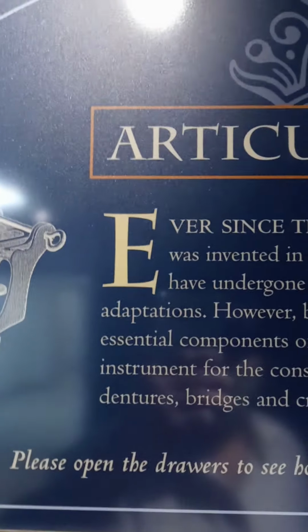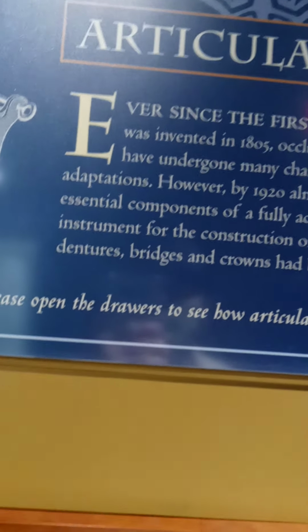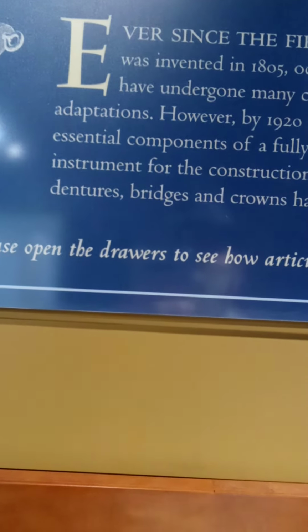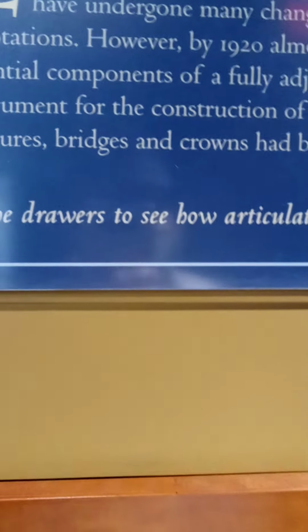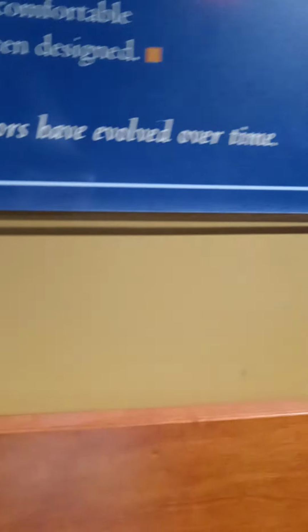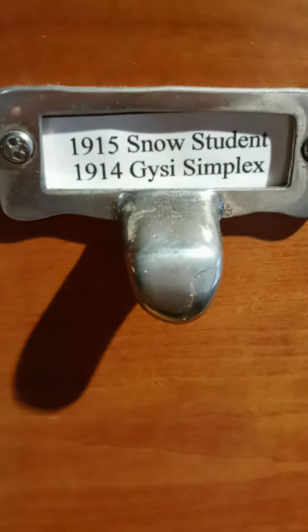Articulators. Ever since the first articulator was invented in 1805, occlusion instruments have undergone many changes and adaptations. However, by 1920, almost all of the essential components of a fully adjustable instrument for the construction of comfortable dentures, bridges, and crowns had been designed. Please open the drawers to see how articulators have evolved over time. These are the drawers right here. 1915, Snow Student. 1914 was like Gysi Simplex.